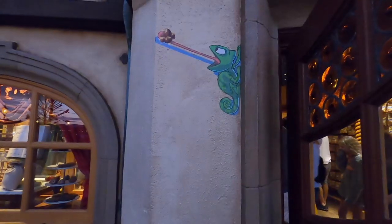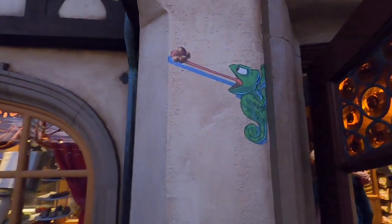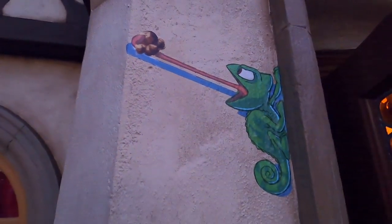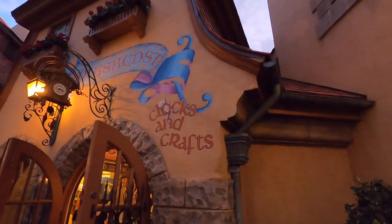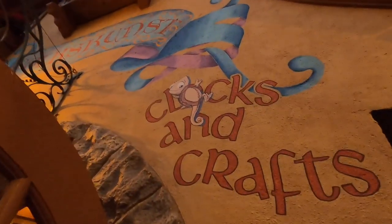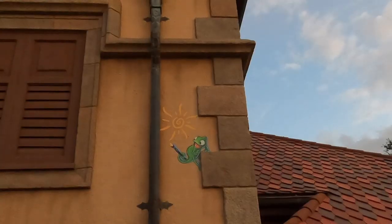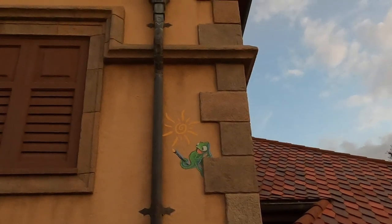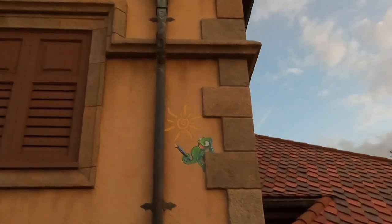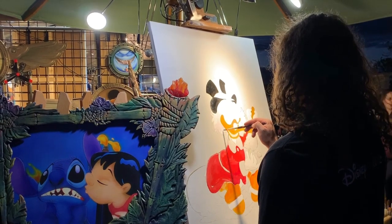So in the Germany pavilion, I guess we have Pascal. And he's eating caramel popcorn. I can't say I blame him. It smells really good. And here's our second Pascal. He's actually blending in. That's really cute. And that's the last Pascal right there. We found them all. He's painting a little sunshine. Can you guess which character he's painting?